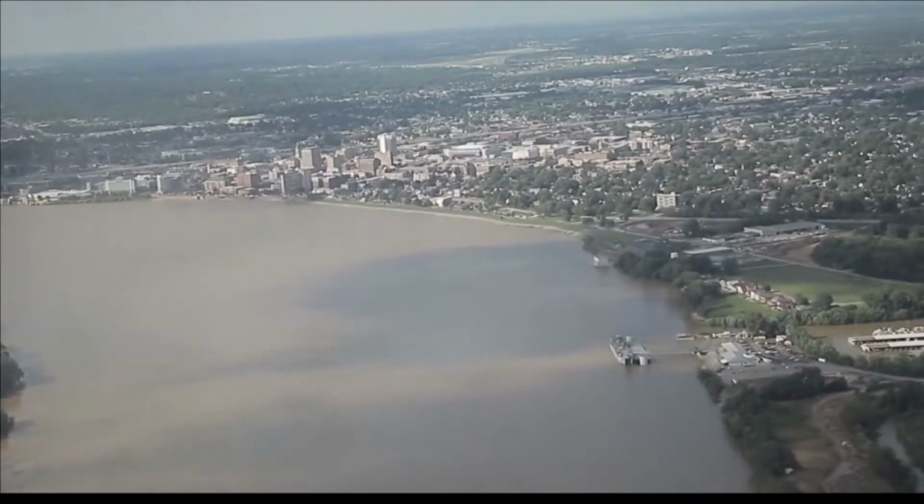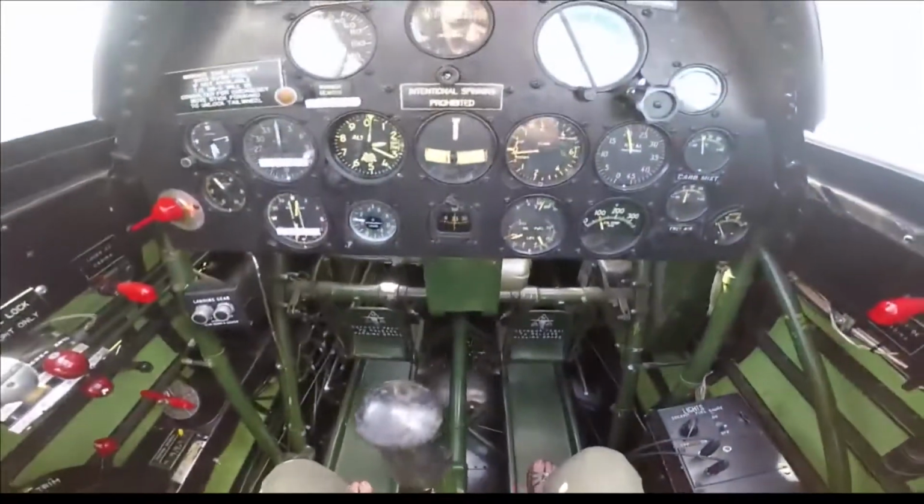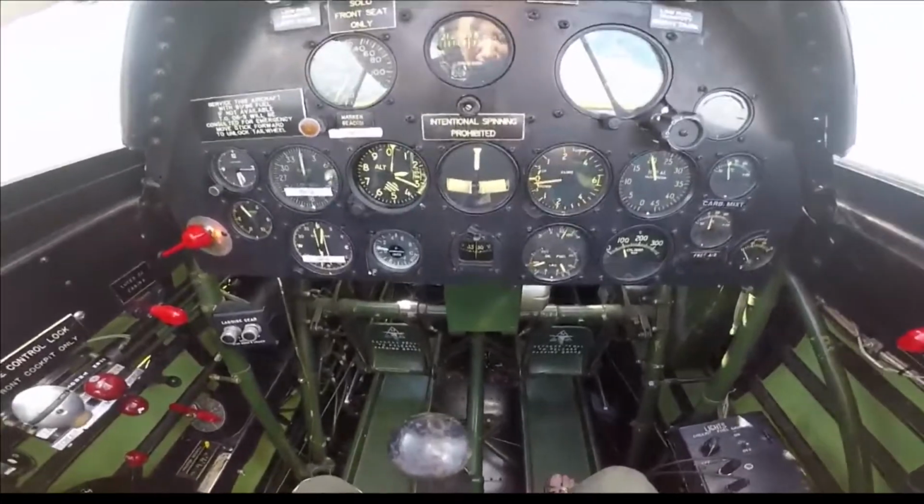The design is now 81 years old. This particular airplane was built in 1944. That T-6 airplane carrying me over the Ohio in 2019 was once used by the Air Force pilots as they trained for combat in World War II. And this was the final exam before pilots went to their combat aircraft.